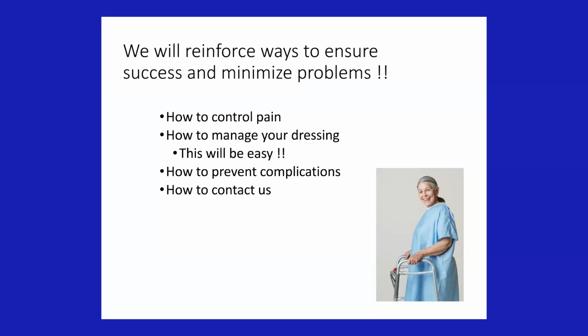For me, my hips get a waterproof dressing and can shower right away. For knees, I put an ACE bandage on top of that waterproof dressing and take that off in a few days, and then patients can shower. Usually both of those surgeries get absorbable sutures, and sutures or staples to take out afterwards.